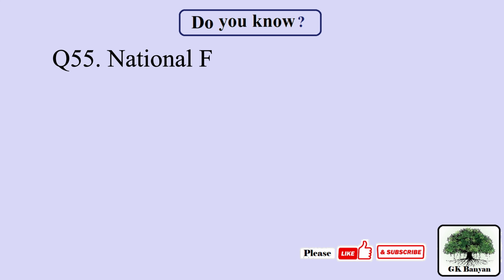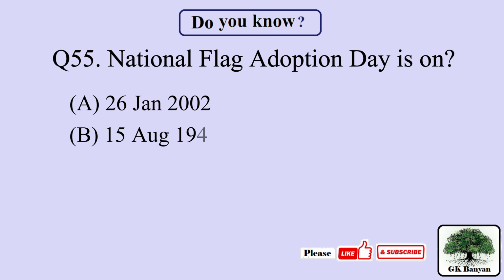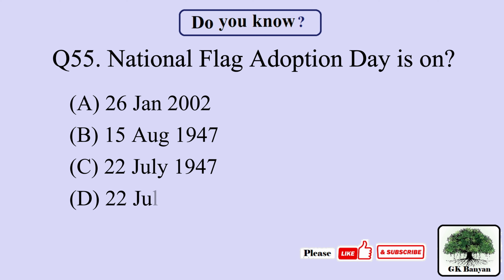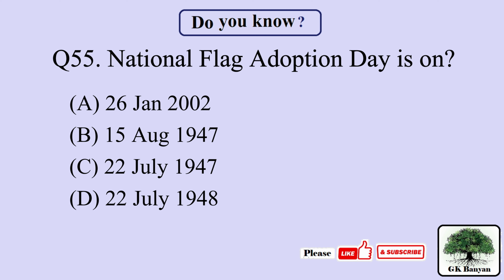Question 55. National Flag Adoption Day is on. Your options are A. 26 January 2002, B. 15 August 1947, C. 22 July 1947, D. 22 July 1948. Your time starts now. 5, 4, 3, 2, 1. The right answer is C.